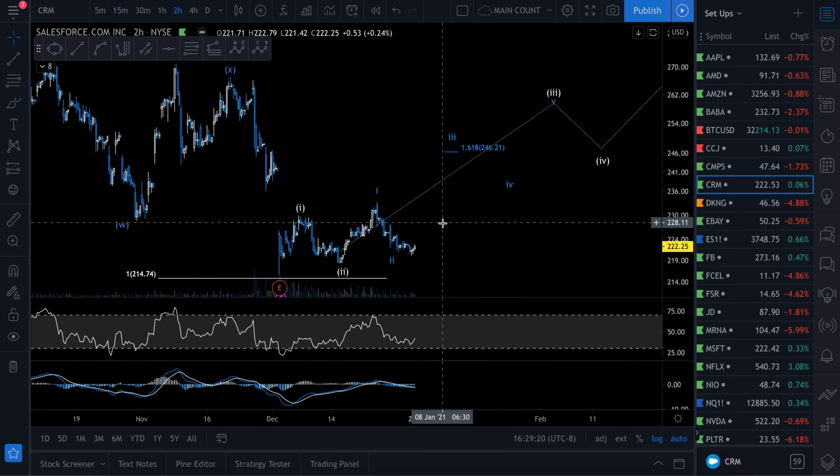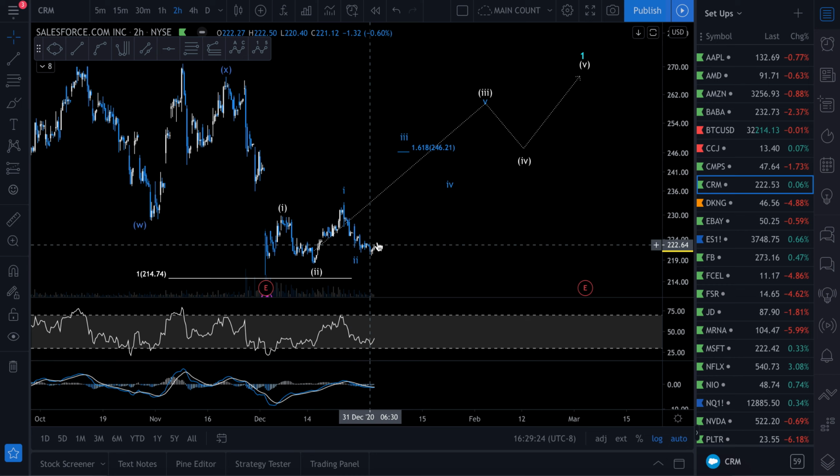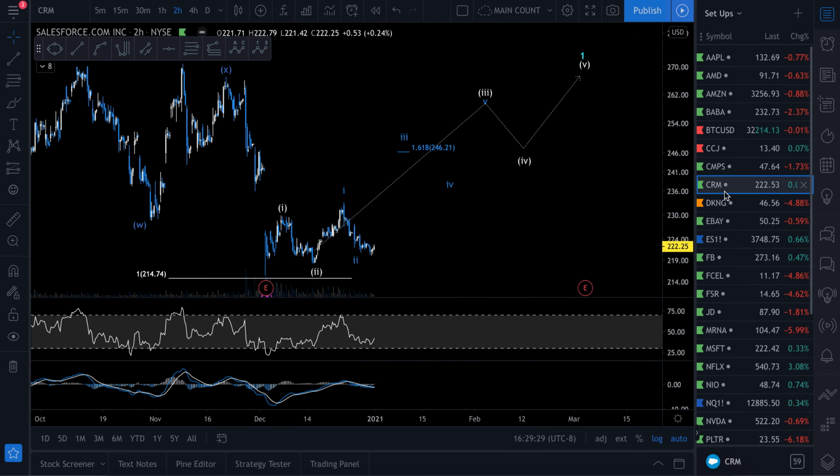CRM. I'm not a huge fan of this one right now. It looks fine. It just, the price action seems weak and choppy. I don't want to get mixed up in any of that.